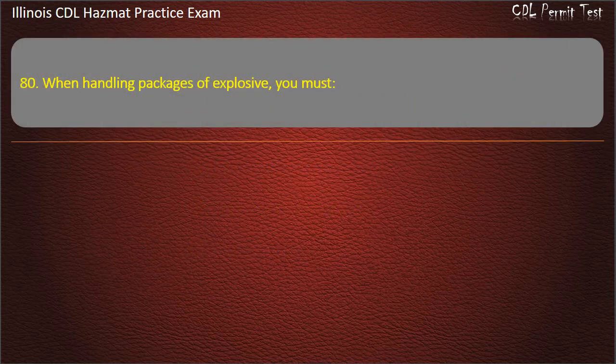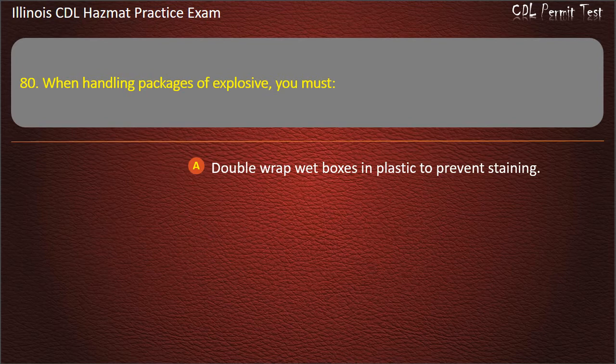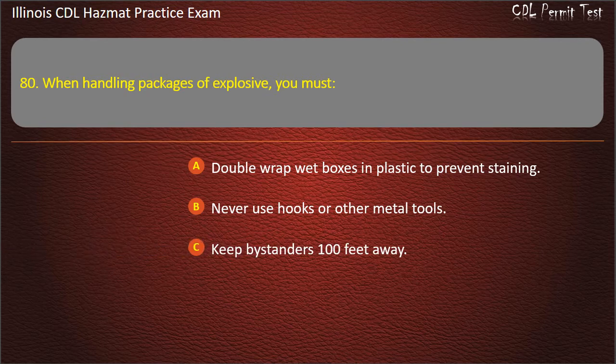Question 80. When handling packages of explosives, you must double wrap wet boxes in plastic to prevent staining. Never use hooks or other metal tools. Keep bystanders 100 feet away. Answer. Never use hooks or other metal tools.